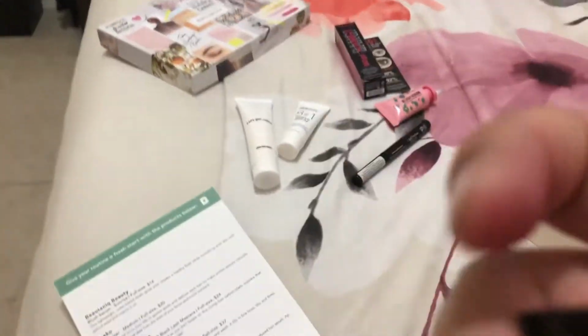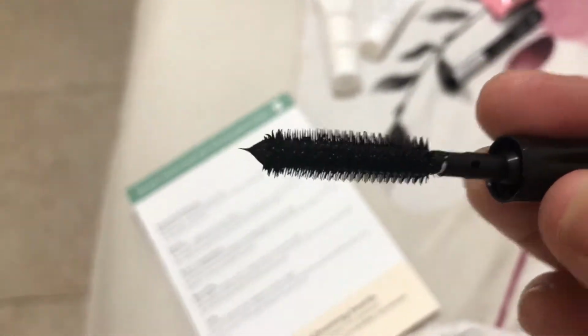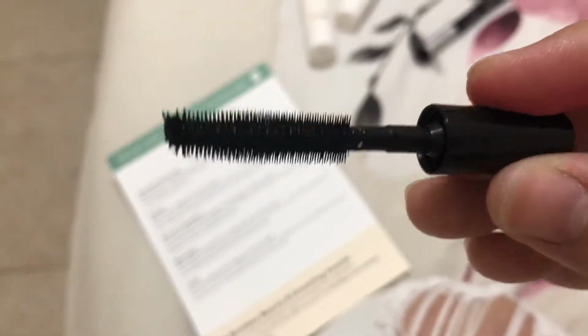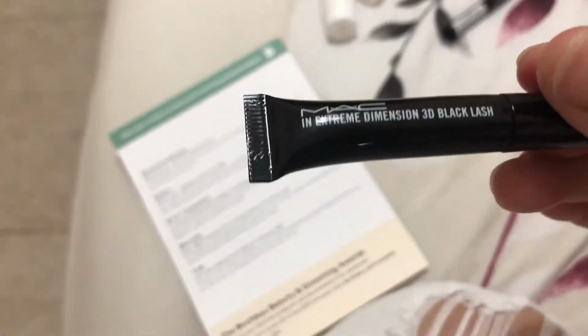Okay, so now we're gonna do the MAC Extreme, and I'm just gonna show you guys the applicator so you guys can see. So that's what the applicator looks like right there. See if I can take the excess off. So it's just like your pretty normal mascara applicator. And that's the MAC one. And I'll let you guys know as well how that looks on the lashes.